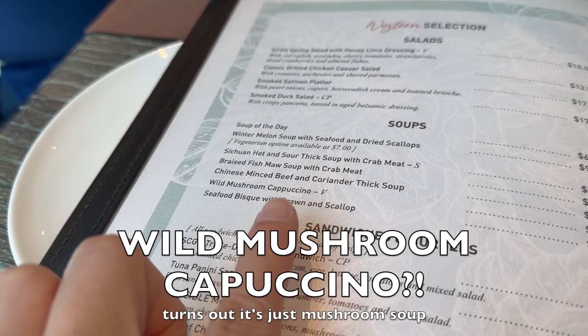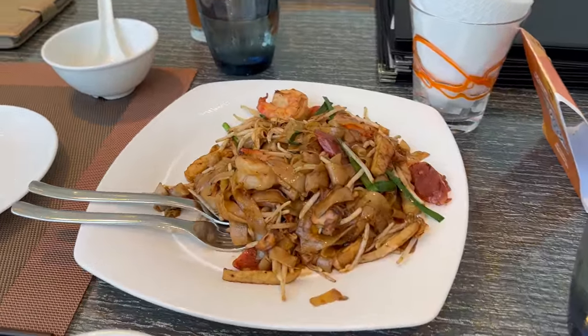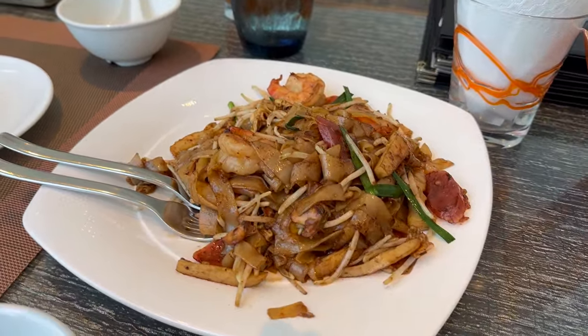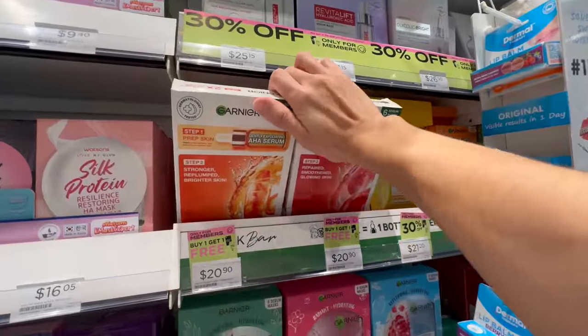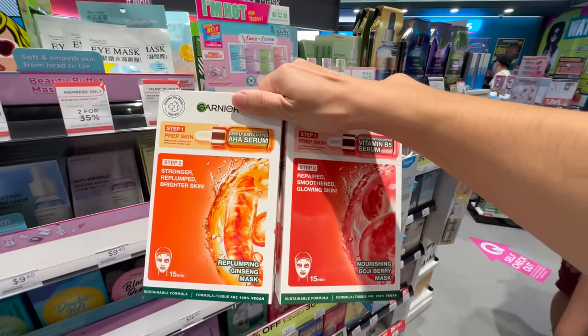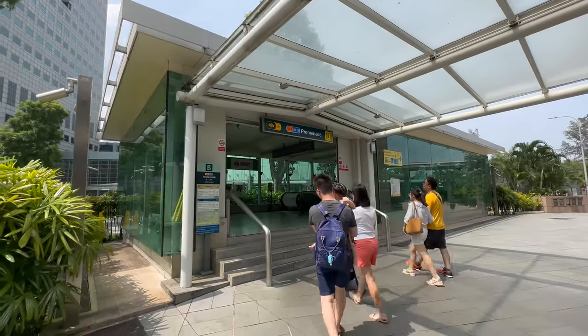You're okay with non-vegan meat? We're currently at the Graduate Club at the NUSS, the National University of Singapore Society. Amazing food here. After lunch, I went to Watson's for some moisturizing face masks. It was very much needed after the flight, and also because Harbin was really dry.